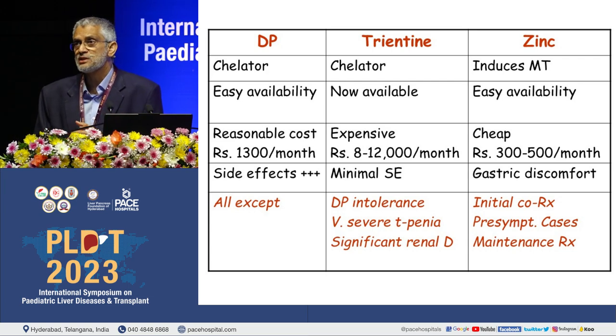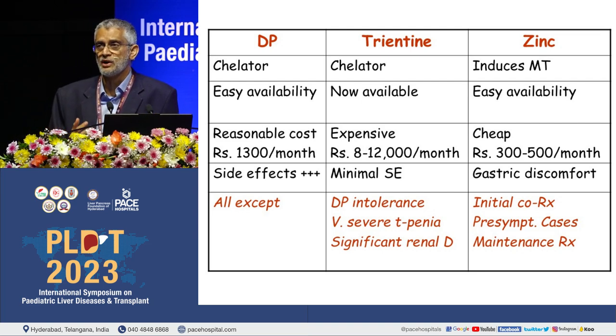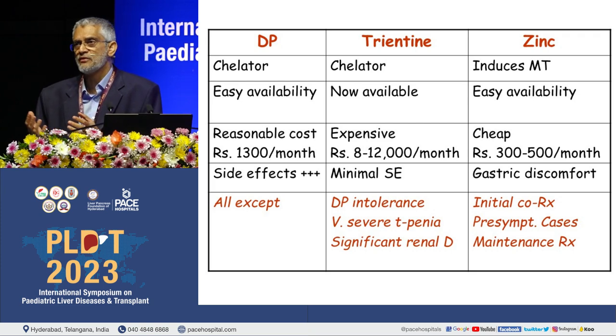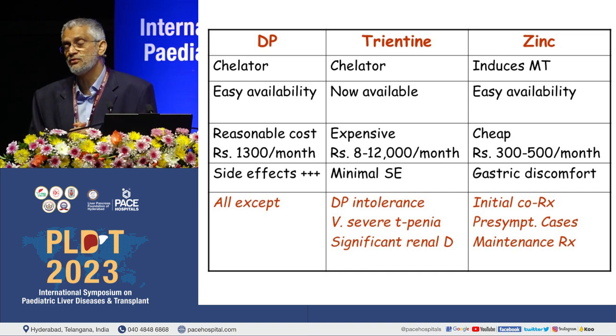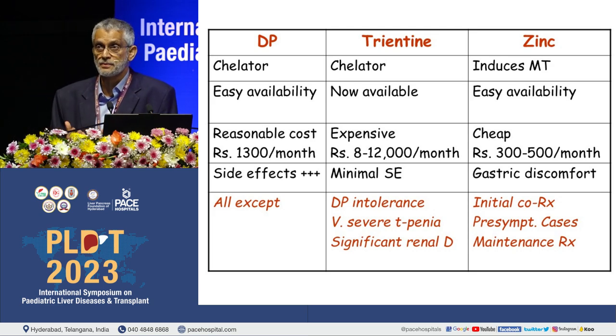If there is very severe thrombocytopenia to start with, and when I say very severe thrombocytopenia, I mean 20, 30,000 and low, because of the liver disease or hypersplenism both together. A platelet count of 50, 70,000, I'm not too worried, as long as I can monitor them very carefully. And if the patient has very significant renal disease to start with, or develops it over a period of time, then I would be careful about using penicillamine and I'll go to trientine.